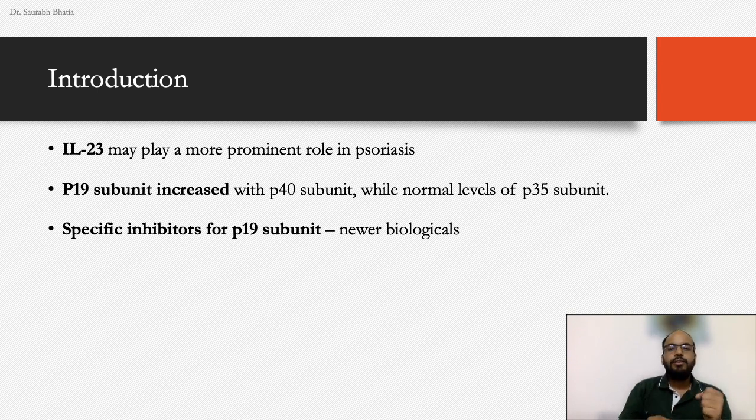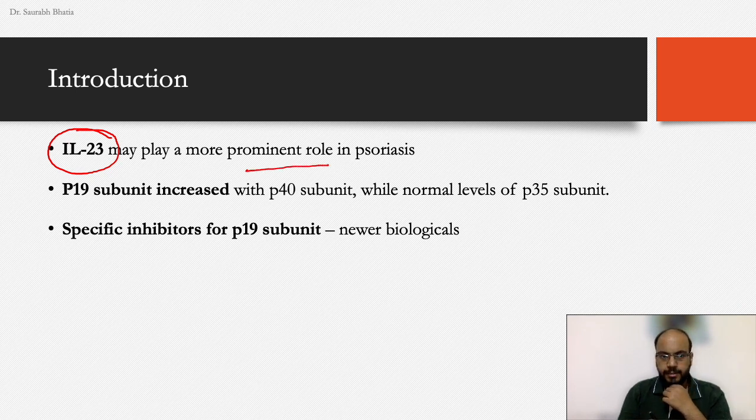Okay, so that's why interleukin-23 is at the junction of TNF alpha and interleukin-17. And as we have said in the previous videos also, the interleukin-17/22 axis is one of the important axes in psoriasis pathomechanism. Okay, so that is why interleukin-23 is one of the important interleukins to be studied and has a more prominent role in psoriasis.